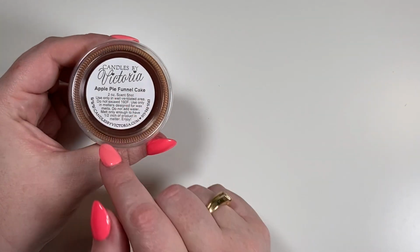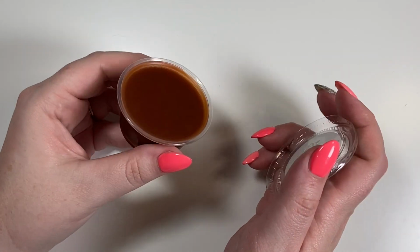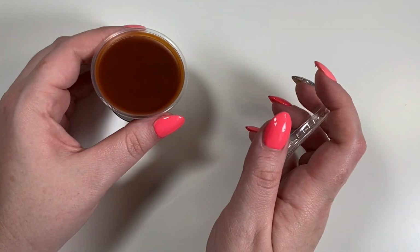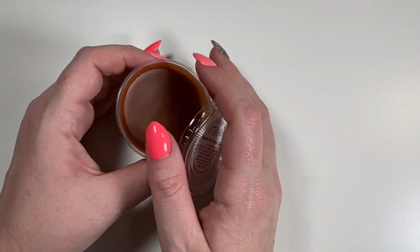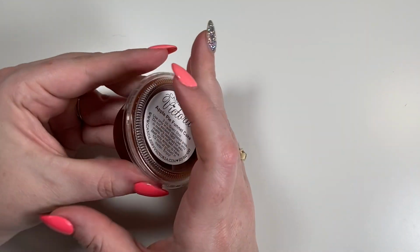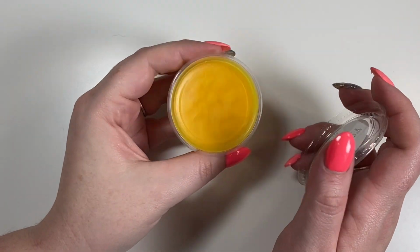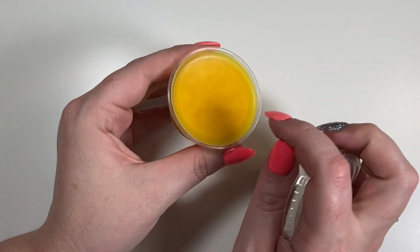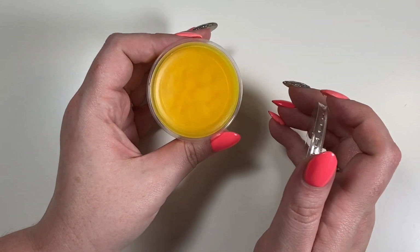Then we have apple pie funnel cake. This one, again, it's not as strong, the scents don't really come through, and the apple's just spiced. So the apples, again, not really our favorite. Kettle corn. This is very buttery with just a little hint of sweetness like you would get in a kettle corn. My husband did not like the caramel corn, but he did enjoy the kettle corn more.